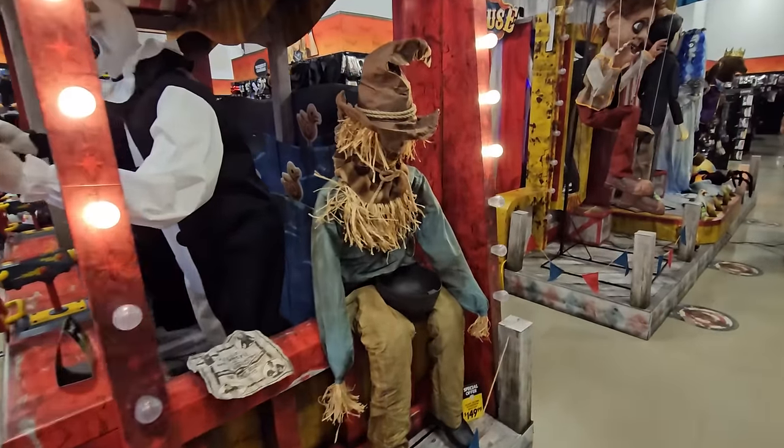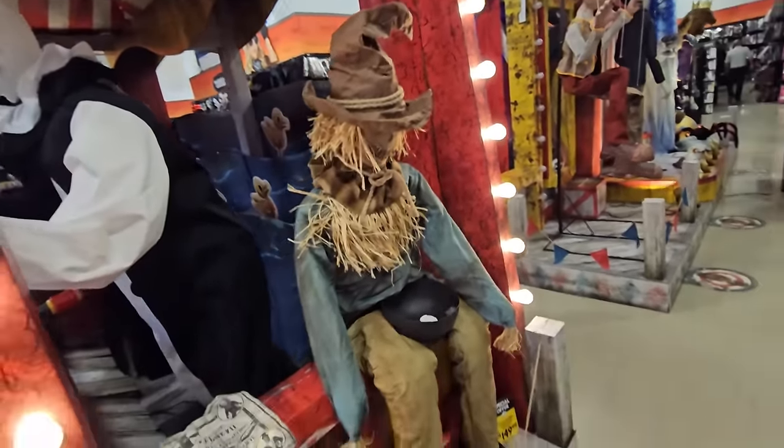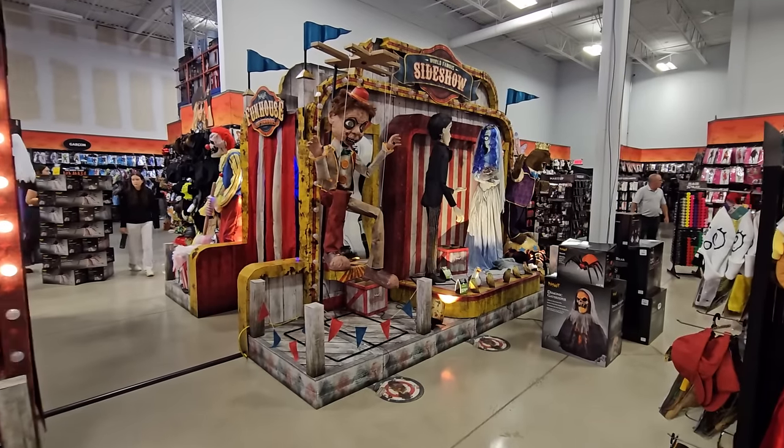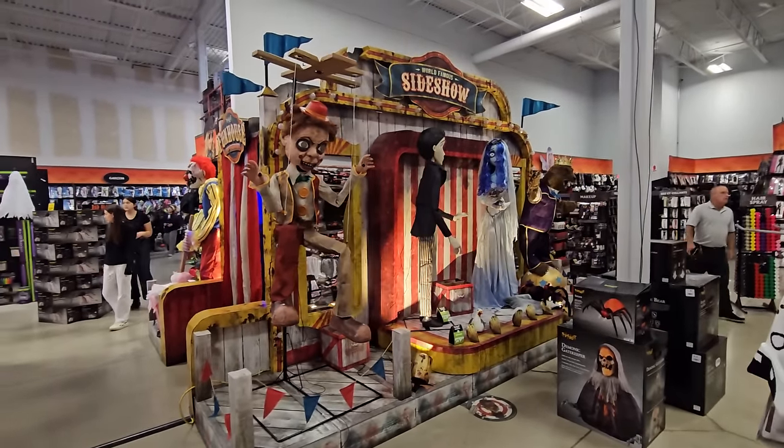All right, I'm gonna leave some stickers in the Scarecrow's bucket here. His sensor must not be on because he didn't jump and I don't see a step pad down here, but that's okay. All right, let's move on to the Funhouse of Terror over here.